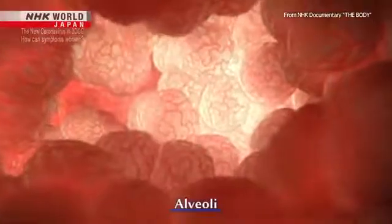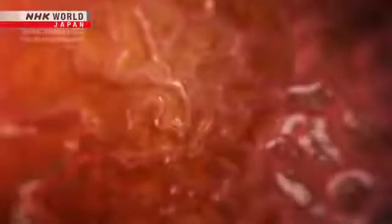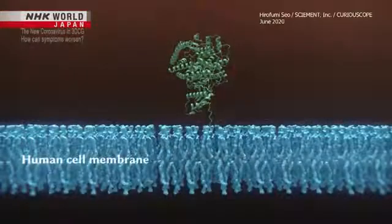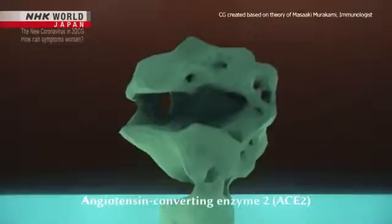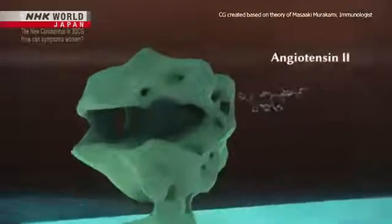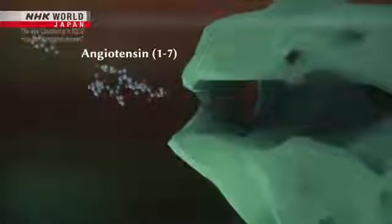What happens inside the lungs of someone infected with the novel coronavirus? Let's take a closer look. Angiotensin-converting enzyme 2, or ACE2, lines the surface of the cell membrane. Its role is to break down a molecule called angiotensin 2. This regulates blood pressure, among other functions.